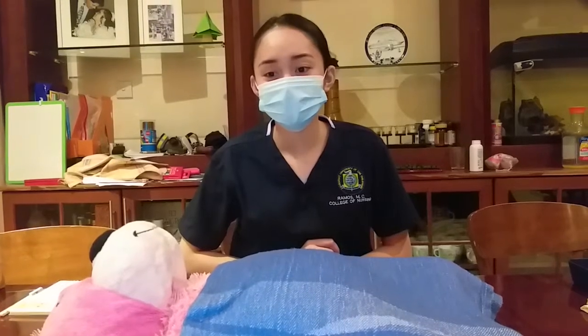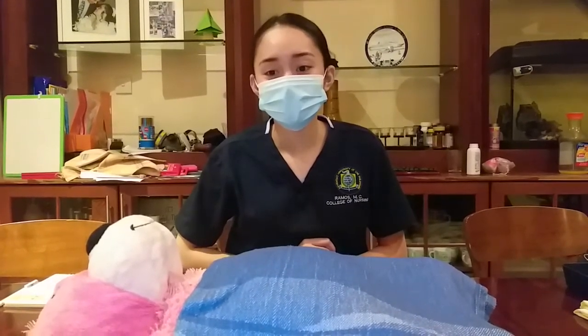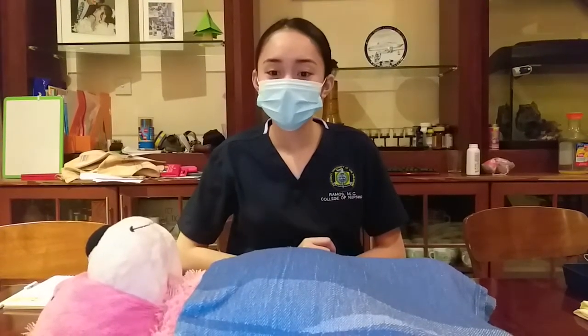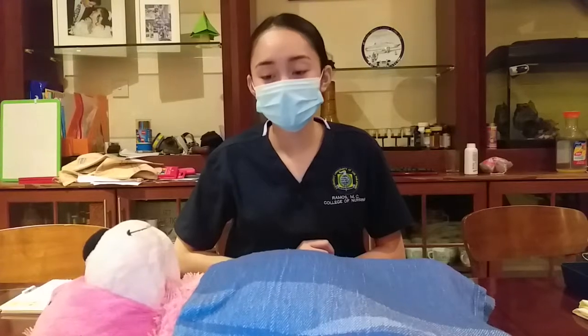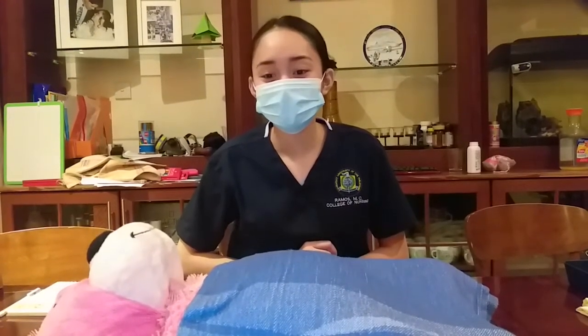Next is the Peri-light exposure. It is the application of dry heat to the perineal area to provide comfort. It increases blood circulation and hastens the wound healing. And the importance of this is it provides comfort by relieving the pain. It relaxes muscles and capillaries, making pain tolerable.